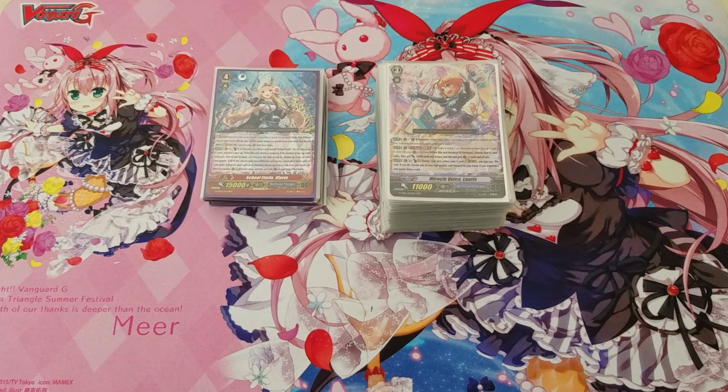Today, guys, like I said in the last video, I wanted to bring you an update deck profile on my Bermuda Triangle Harmony deck. You know, baby girl Lauris and the ladies of AQUA Life. You know how it is.